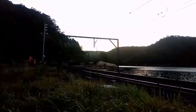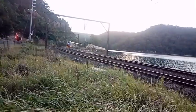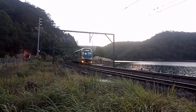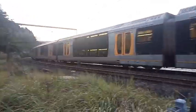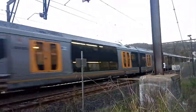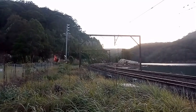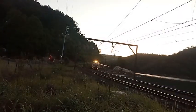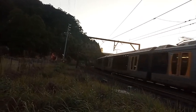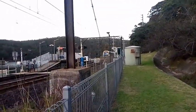We have an Oscar about to arrive into platform number one if anyone wants to get off. H17. So now it's getting off. H16. We should have an Oscar bound for Central via the North Shore about to pass through platform number one here at Wondabyne. H5, leading half, and H45, trailing half.